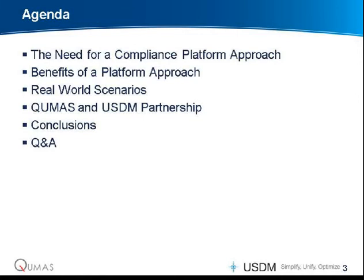Today's agenda will include the need for a compliance platform approach, benefits of a platform approach, some real-world scenarios, a little about the QMOS and USDM partnership, conclusions, and then, of course, our question and answers.